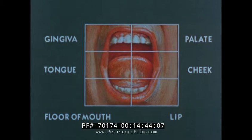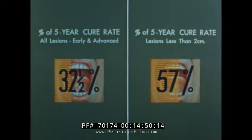In this motion picture, 6 anatomic sites of oral cancer have been discussed. The importance of earlier recognition of this disease has been emphasized, and the technique required for this recognition has been illustrated.